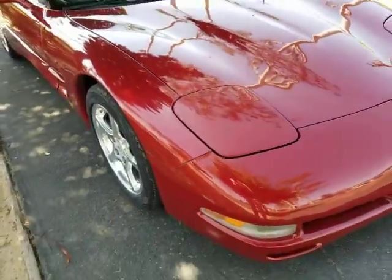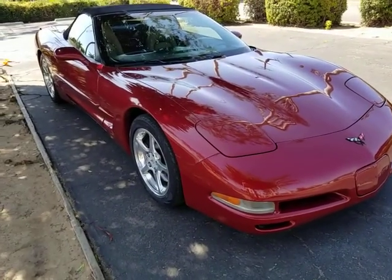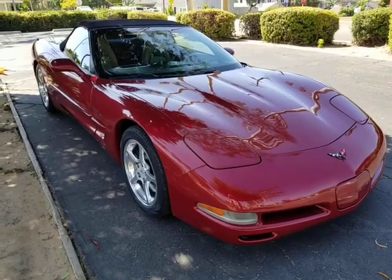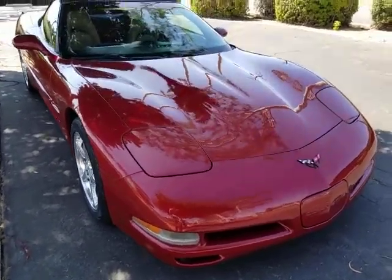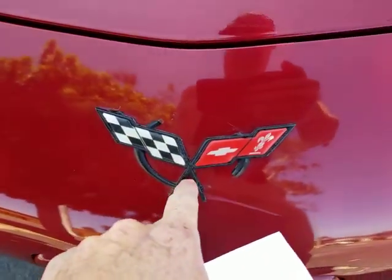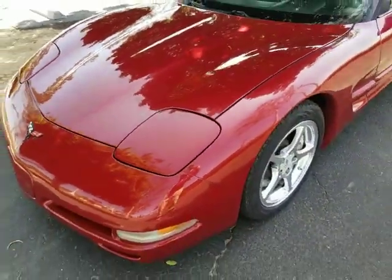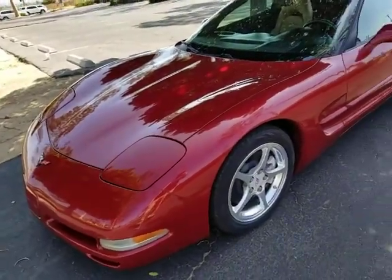So there it is. I think it's a really good looking car. It's not perfect. It's not a show car, but I'd say it's probably about an 8 out of 10, maybe better. I don't know. The emblem here, the car wash guy cracked the emblem when he was detailing it with the buffer. Those aren't very expensive, but it has a little crack in it.